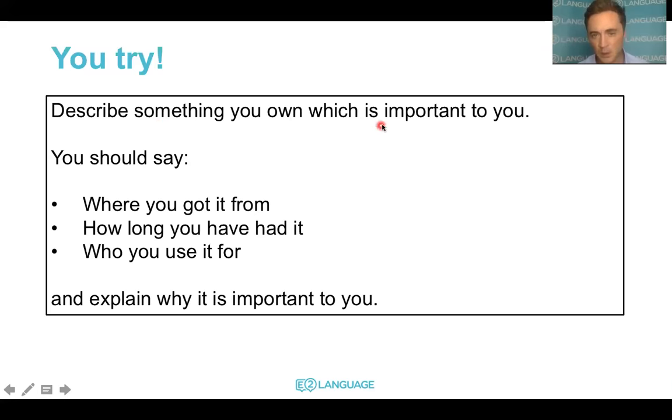Describe something you own which is important to you. Okay, let's say it's a watch. You should say where you got it from, how long you have had it.